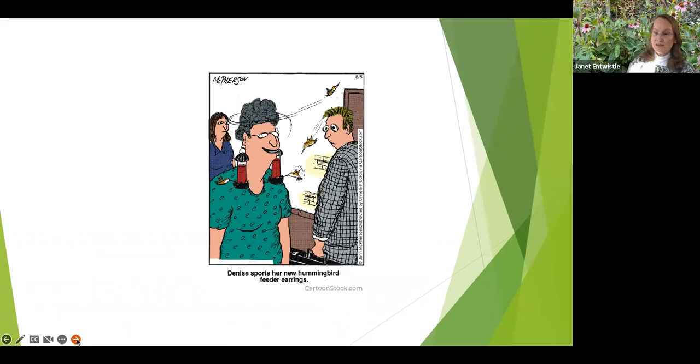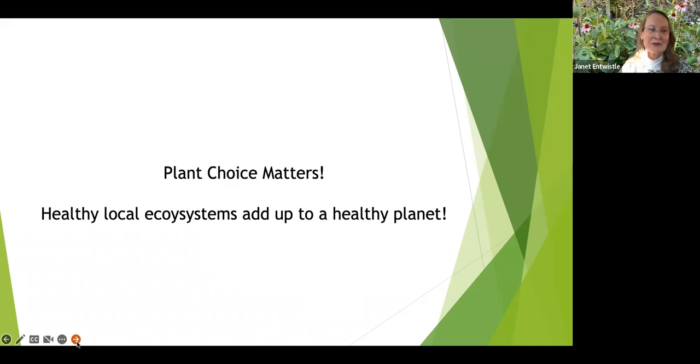And if all else fails, this could be another way to attract hummingbirds to your garden. So once again, my parting words: plant choice matters. Healthy local ecosystems add up to a healthy planet.